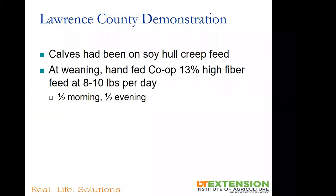A little background on the management of these calves to give you all some idea of how they were managed. Now the calves had all been accustomed to creep feed. The Gambles were feeding soy hulls, and they started that well before 2 weeks before weaning. I think it was somewhere between 6 and 8 weeks, depending on the age of the calf. So they had been exposed to creep feed for quite some time. They knew where the feed was. They knew how to eat, and they were eating really, really good whenever these calves were actually weaned.